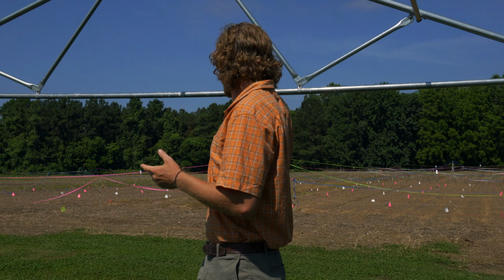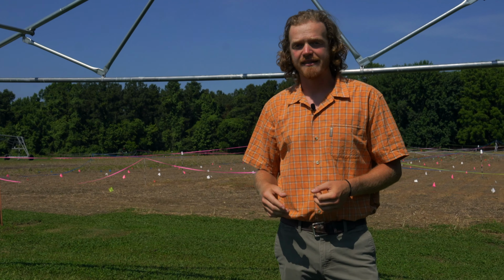We're here at our small plot soybean field in Jackson, where we'll be studying drought and different irrigation strategies this year to evaluate soybean physiological parameters.